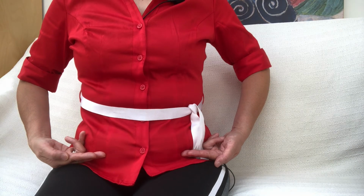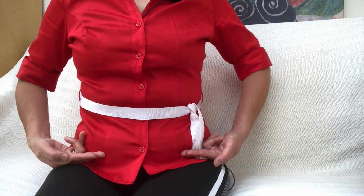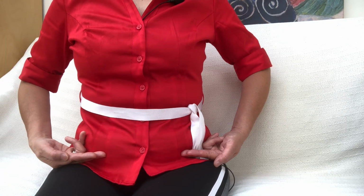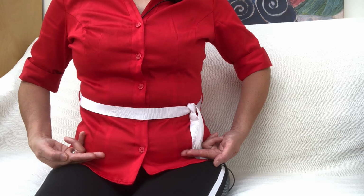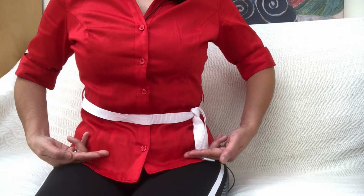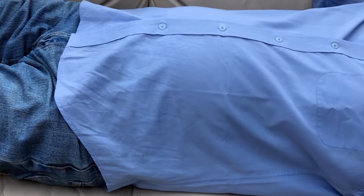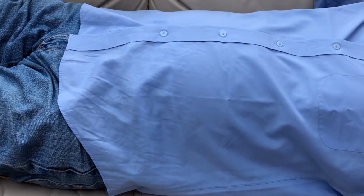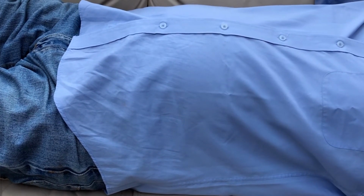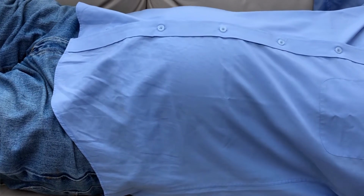I will do that again. Inhale, exhale. Inhale from the nose, exhale from the mouth. If you're lying down, you inhale through the nose, exhale through the mouth. Look at how the belly changes in size and shape.